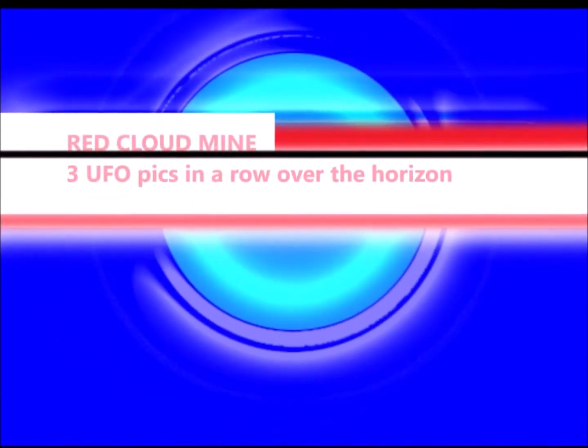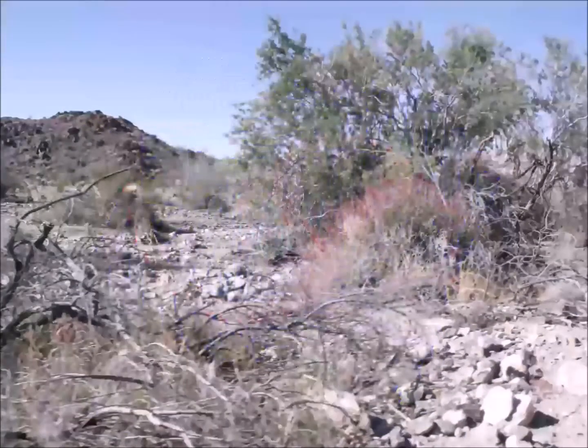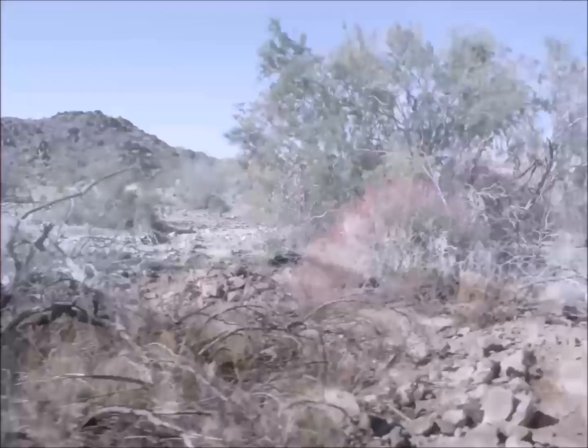On the way to the Red Cloud Mine in the middle of the desert, I got 3 UFO pictures in a row, just hovering kind of right over the horizon. I'm only showing one, the best one. The fact that there were 3 of them in a row, though, also made me wonder what exactly they were.